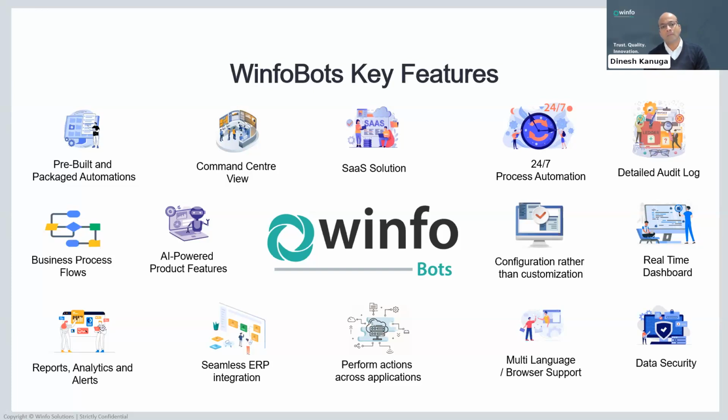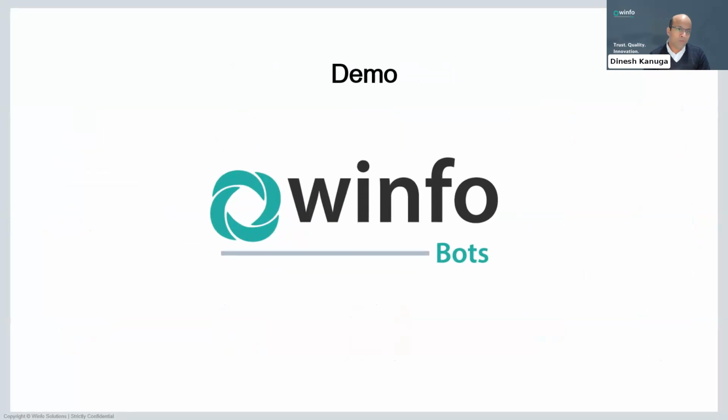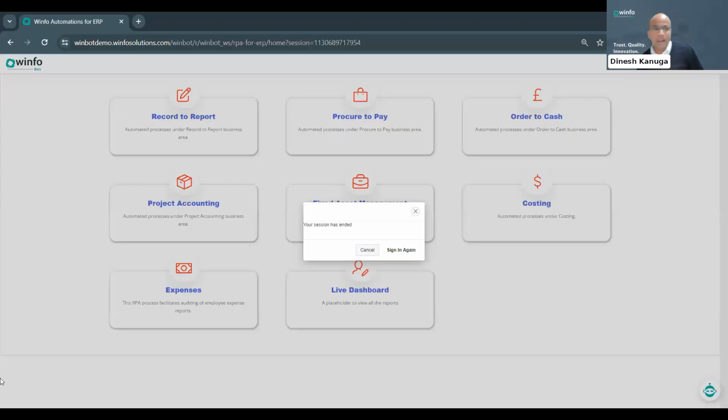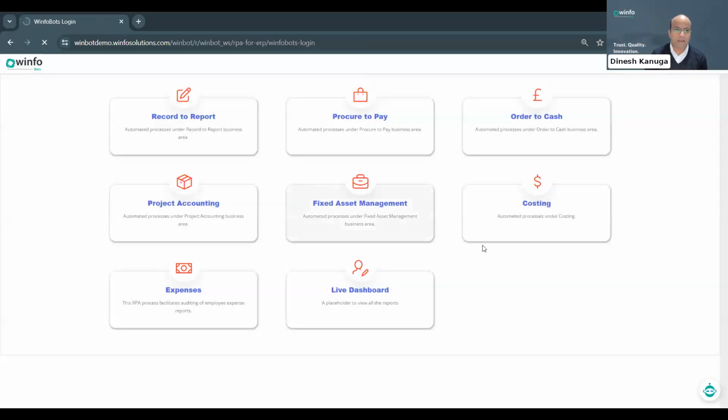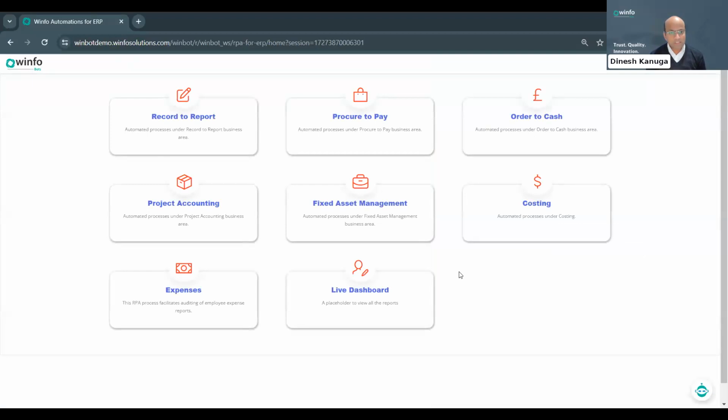Now, with that in point, I'm going to swiftly move over to a demo of WinfoBots. I'm going to switch over to my browser. And if you can see here, this is our, let me sign in again. We got a single sign-on enabled. So I am going to log on directly using the single sign-on to the landing page. Now, this is our landing page.